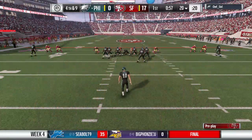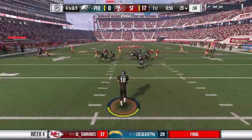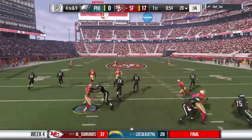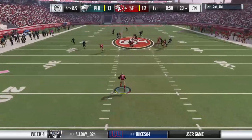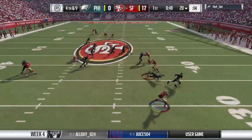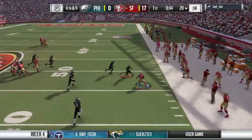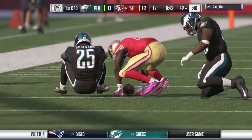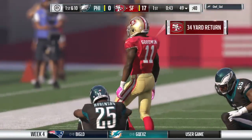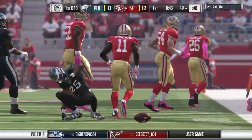So on fourth down, here's Jake Shum to punt it away. This is taken at the 15. 34 yards on the return. But for a moment, looked like he had a shot to go all the way. And the Niners will go on offense. First and 10.